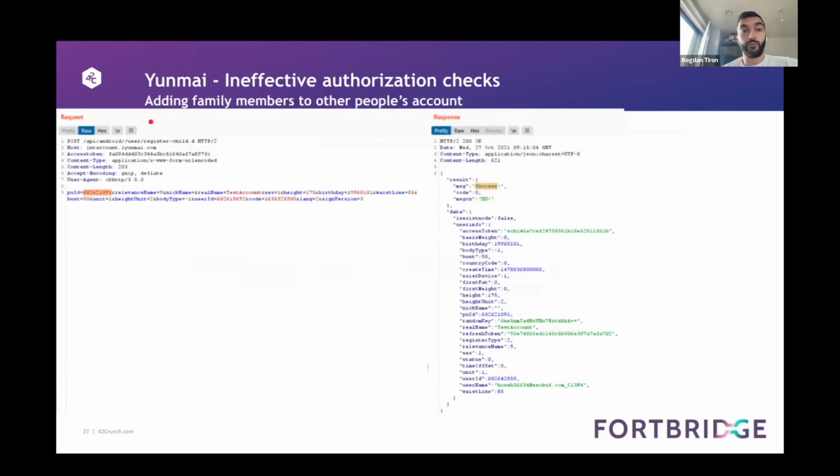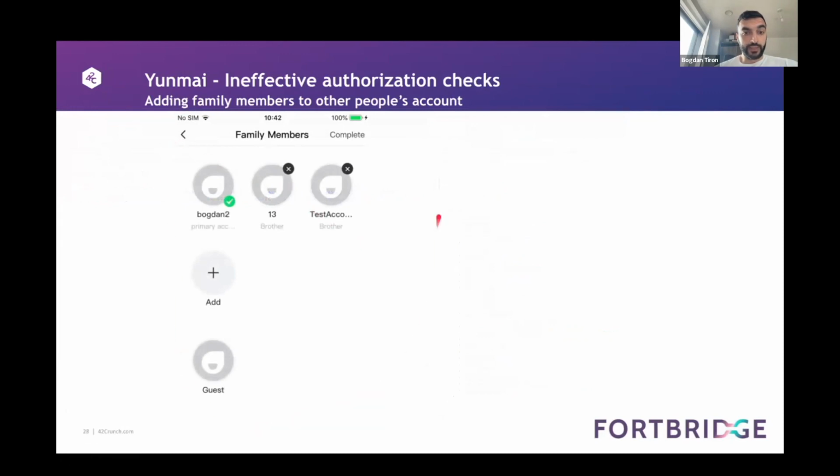And it is identical with adding family members to other people's accounts. Earlier, we enumerated user IDs, and some user IDs can be PUIDs, which is the main family member of the account. By using such a user ID, we can add profiles to that account. In this case, we added the profile test account, and it was a success. We can see his name, test account. This was the profile created. And here on the iOS application, we can see that the test account was created. So it was a success.